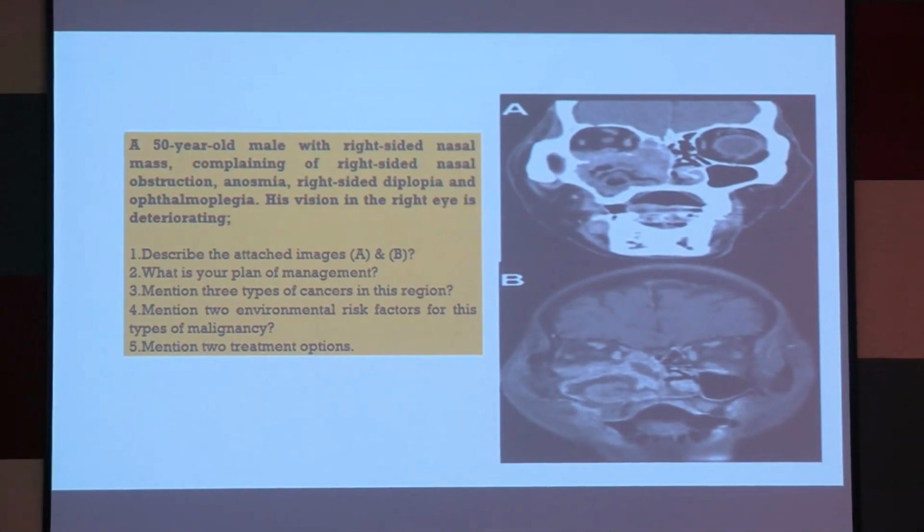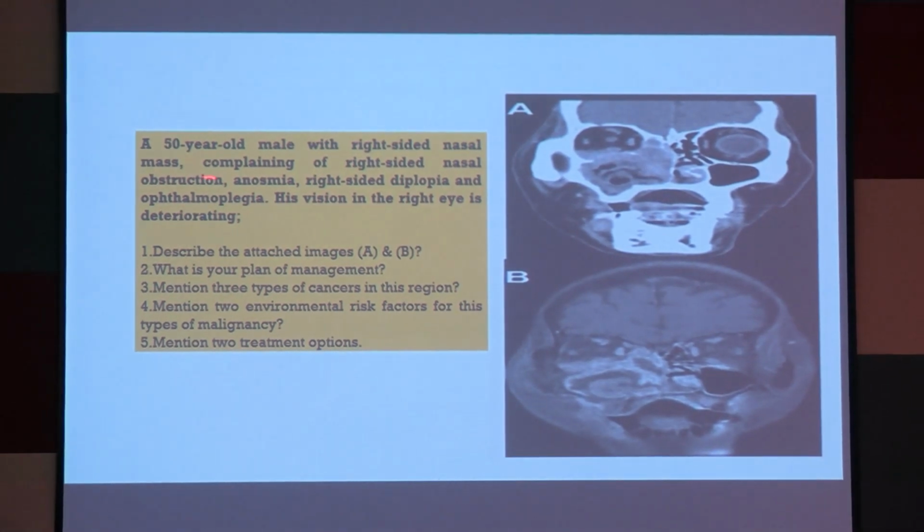This is again, get the history first. 50-year-old male, right sided nasal mass, okay? Right sided nasal obstruction, anosmia, right sided diplopia, ophthalmoplegia, and vision is deteriorating. So sinonasal malignancy, right? Aged patient, right? Lots of complications.